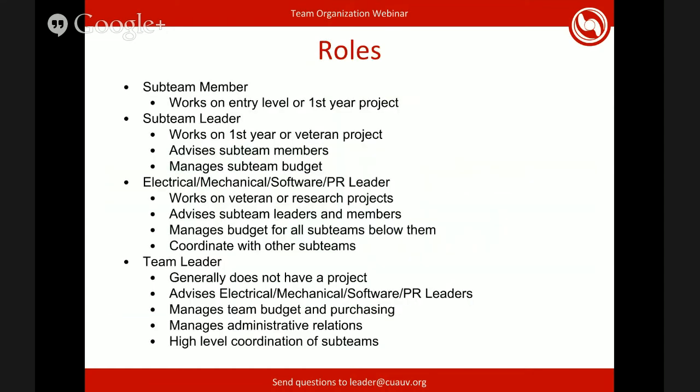Okay, so here are the roles of these positions as we see fit. A sub-team member is someone who works on an entry-level or first-year project. Generally, it's a new or first-year member. We hope that they will one day become leaders. It's just newer people on the team are generally sub-team members. A sub-team leader works on either a first-year or a veteran project. They advise sub-team members and they manage the sub-team budget. So this is our lowest level of leadership, but it's a stepping stone to higher leadership. So we try to introduce people to leadership early on and promote them as much as possible.